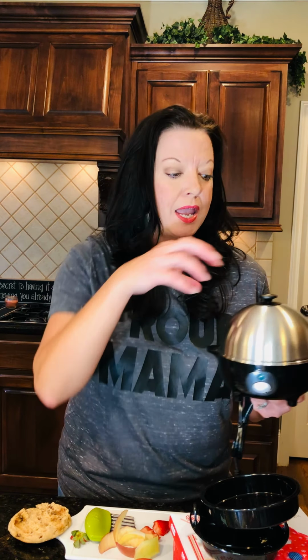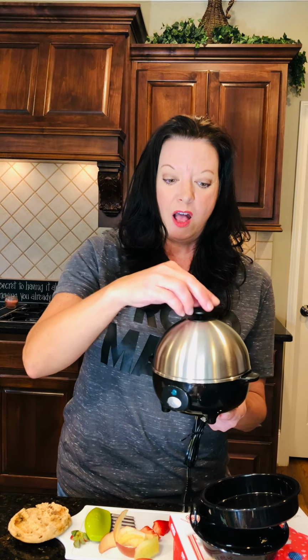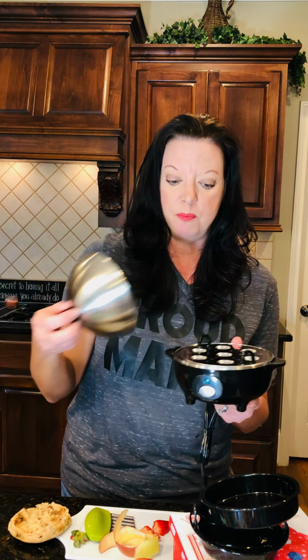That's it, okay? They know to stand away from the steam, and then mom or dad helps, or another adult helps to take it out, because the hard-boiled eggs are going to be hot. You gotta let them cool.